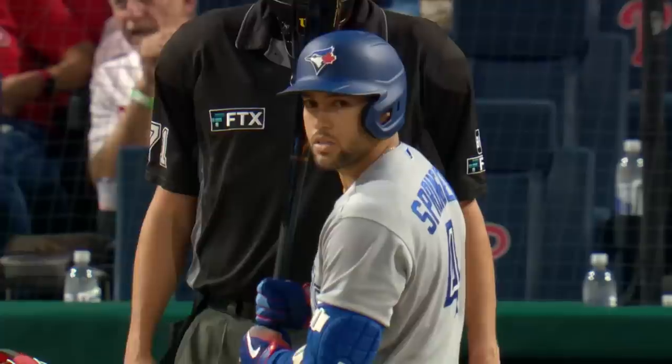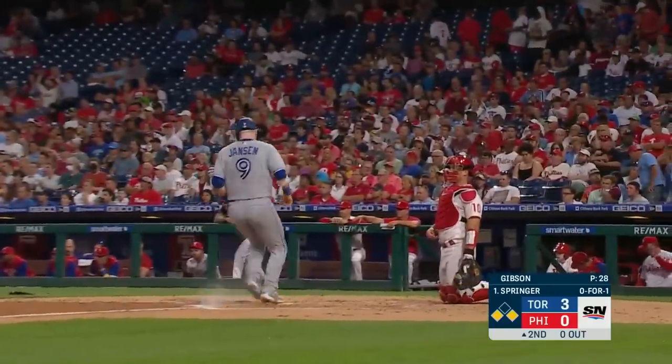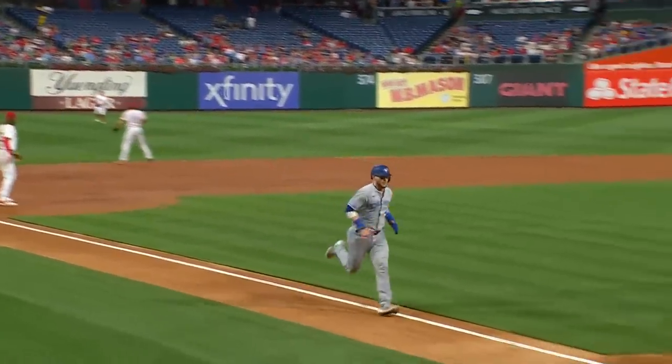So it is first and third, nobody out, and back around to the top of the order for Springer. And now Springer lines a ball into left for a base hit. Jansen in to score. Biggio up to second to make it 4-0. RBI number 67 for Springer, and the Blue Jays have a big number early, 4-0.